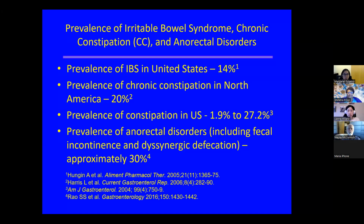Out of 3 in the general population. Oh, Margaret, yes. Wayne is asking what Pamora is. Oh, so it's a peripheral mu opioid antagonist, and we're going to talk about that when we get to the opioid effects of the GI tract. Basically, it's like your Movantik and your Relistor that you use in your patients on opioids, but we'll get to that.